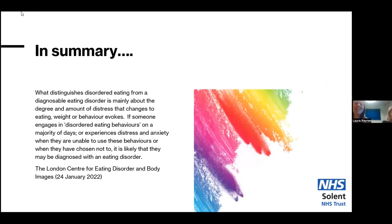So in summary, what distinguishes disordered eating from a diagnosable eating disorder is mainly the degree and the amount of distress that changes to eating, weight or behaviour evoke. We found this and thought it really summarised it quite nicely, because, being in this field for a long time, we are noticing a lot of young people for whom it's become acceptable to be disordered with their eating. By that I mean not even having lunch. So many of them go to school and don't have lunch, and it's not about the drive to lose weight, or because the food is full of carbohydrates. It's because it's become acceptable not to eat in front of each other, and there are always endless excuses.